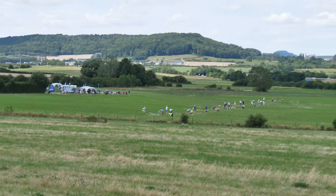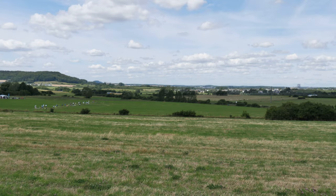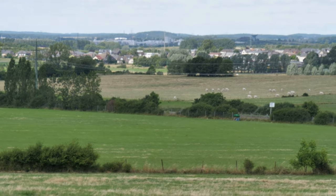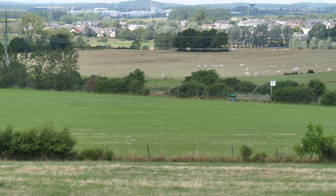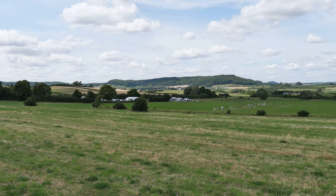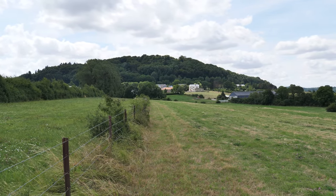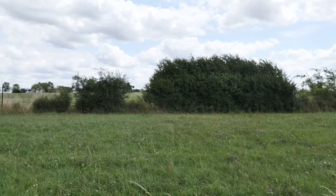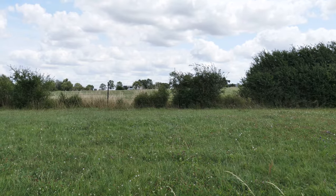So if you have a look around, you see this is a valley. The bottom of this valley is quite a busy highway. And on the other side of the flying field is a hill. And behind me, there's a village. Behind that ridge that I'm standing on.